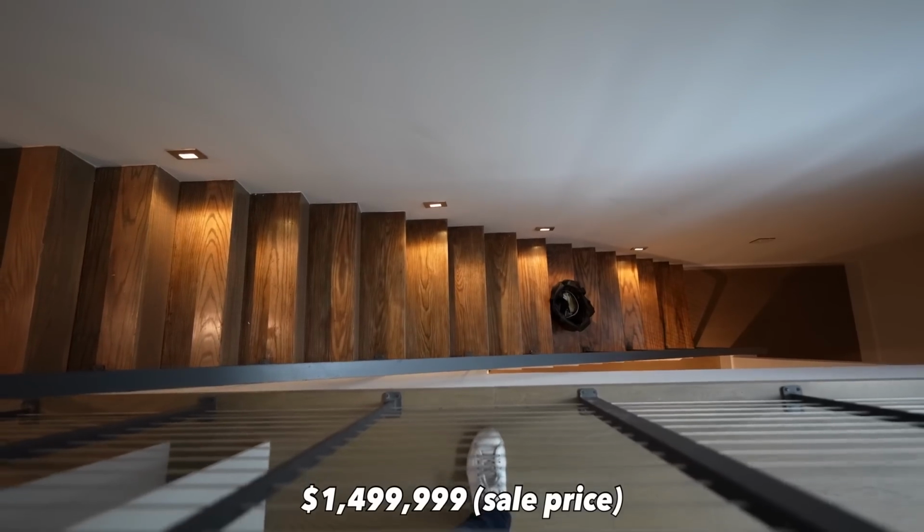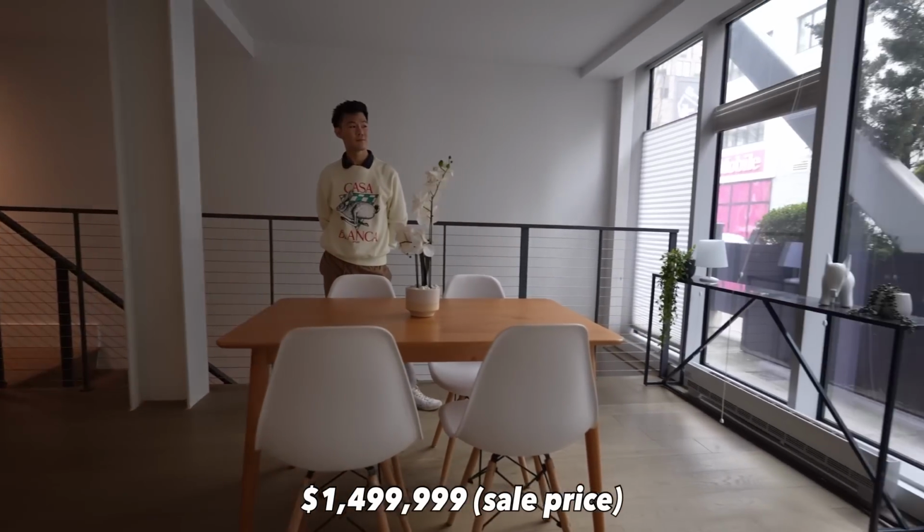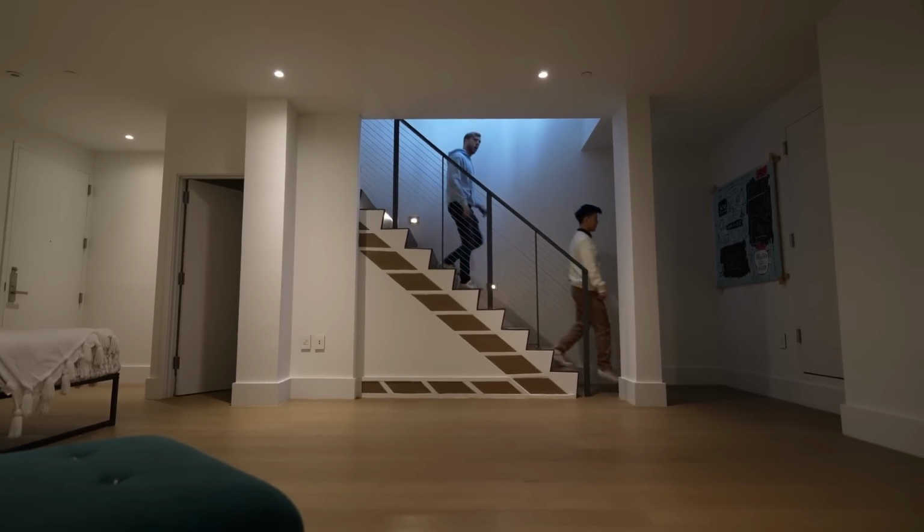So it's almost like a 2-bedroom because we've got the downstairs and we've got the upstairs. Can they call it a 2-bedroom or they're calling it a 1-bedroom? We have to do some flexibility when it comes to making it a bedroom, but it's basically a 2-bedroom. But it's not, but it is.